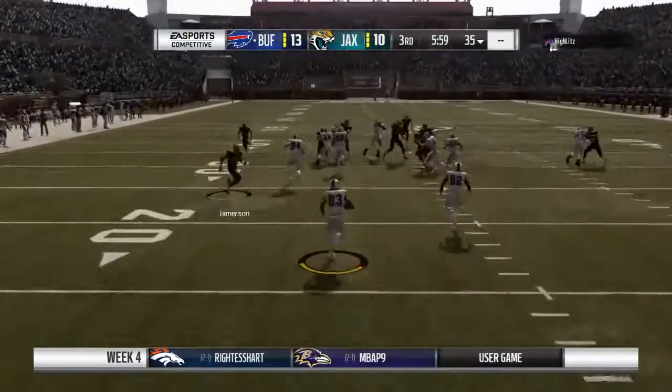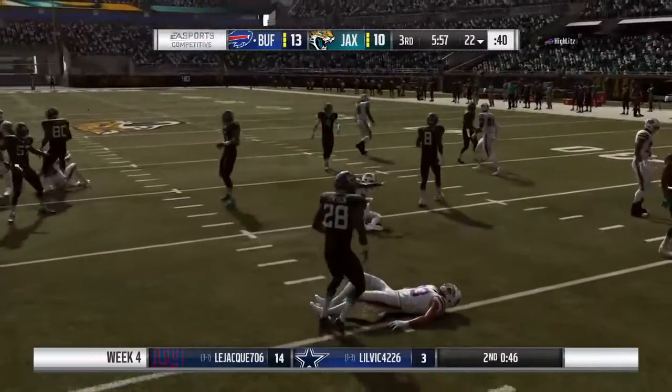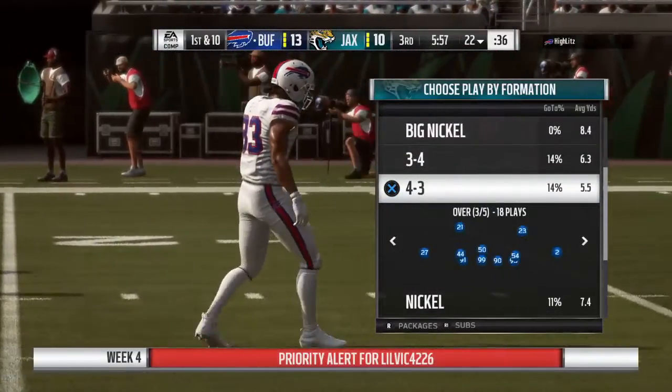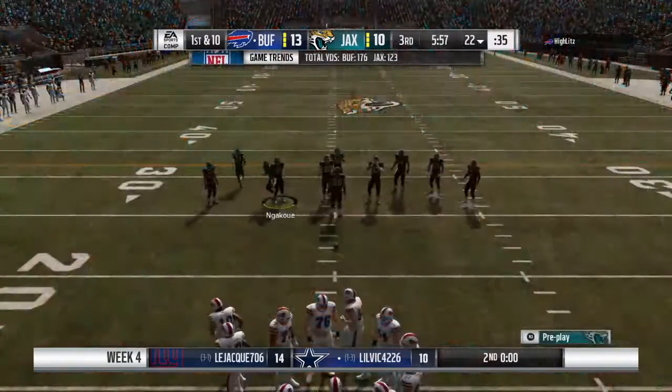Perry, the return. And he'll get it up past the 20 to the 22-yard line. Out come the Bills now as they'll go on offense first here in this 3rd quarter. They have the lead. Now they'll be looking to extend that lead.